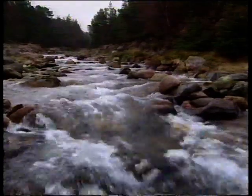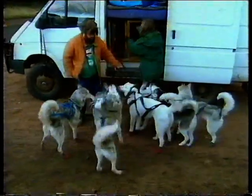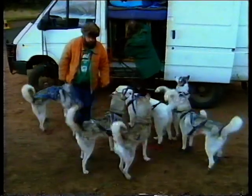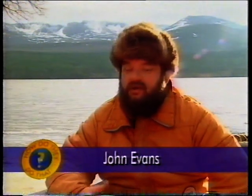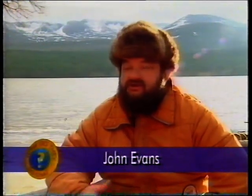In Britain, we don't have very much snow. We don't have very many huskies either. But even so, men like John Evans are able to race them. I first got into husky racing when we found out that there was a club being formed to work the dogs. And as soon as we'd seen them being worked and took part in the event, we were hooked.